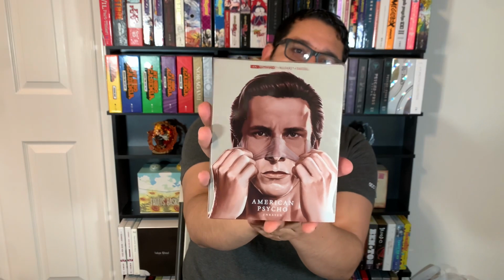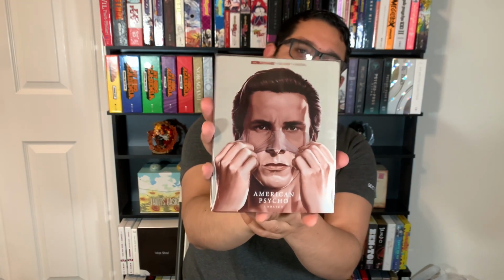But yeah, I love this film, and I like what they did with the slipcover here as well. So they got a little bit creative, and you can see right there that Christian Bale is taking off his face mask. He is really into self-care. He cares a lot about his body. He's obsessed with success, style, and status. So yeah, he's one of those guys.